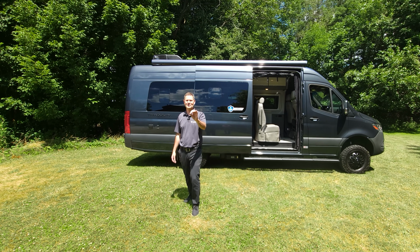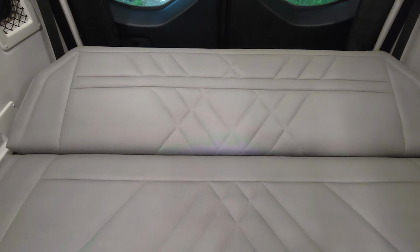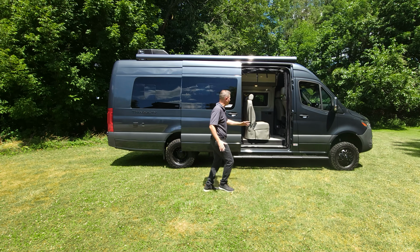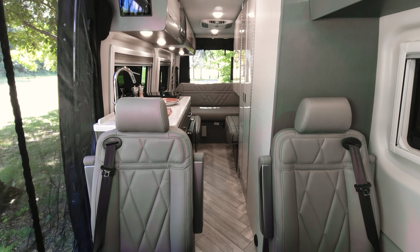First, it has to be the seating. In back, it's a sofa. It's a bed where us taller guys can sleep. We'll show you that in just a minute. Number 2, seating for the passengers. This is awesome. Look at this. 1, 2, 3, 4 captain's chairs. These swivel, these are heated.